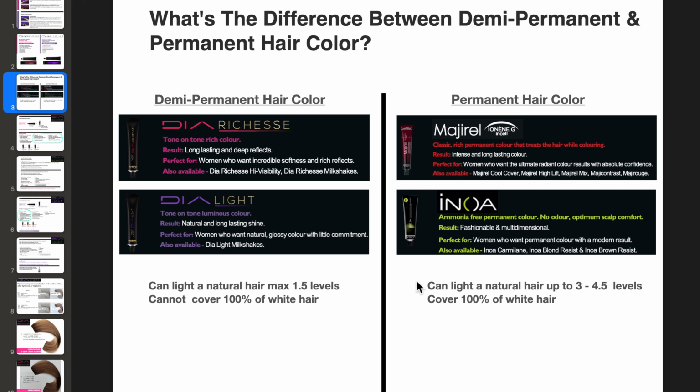But when can we use a demi-permanent hair color and when can we use a permanent hair color? We hairdressers, for example, when we color our customers the first time, then we use a permanent hair color. But when our customer is coming back for a second coloration, we apply again a permanent hair color for the natural roots. But the rest of the hair, which was already colored before, we apply a demi-permanent hair color every time. This is the right way to color hair.